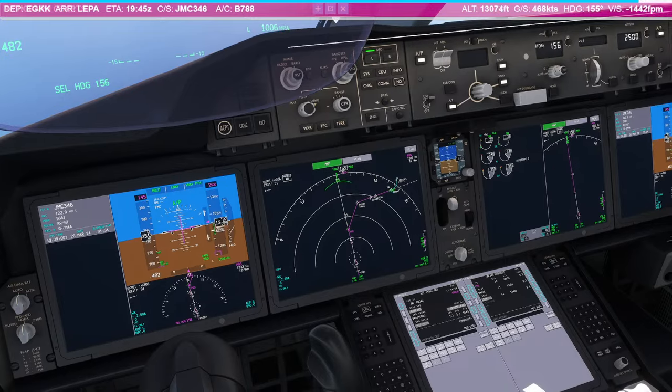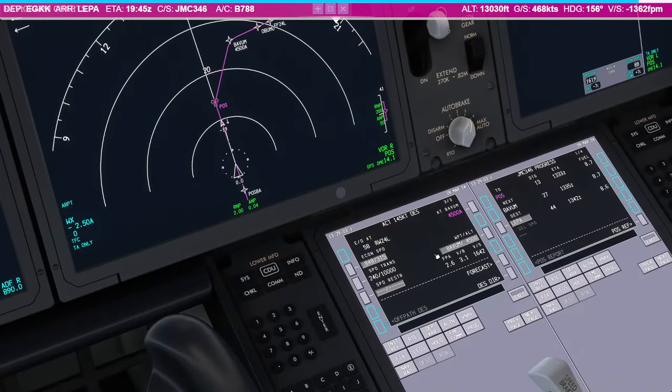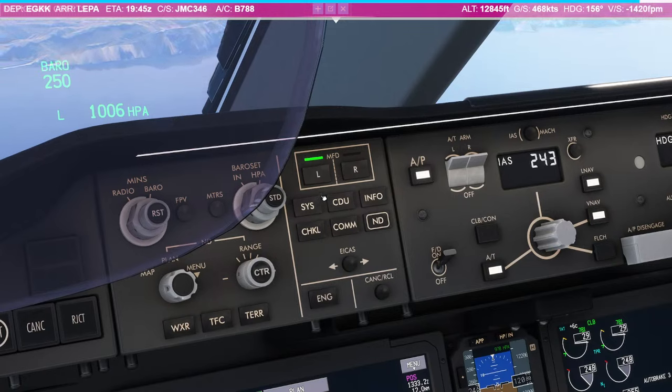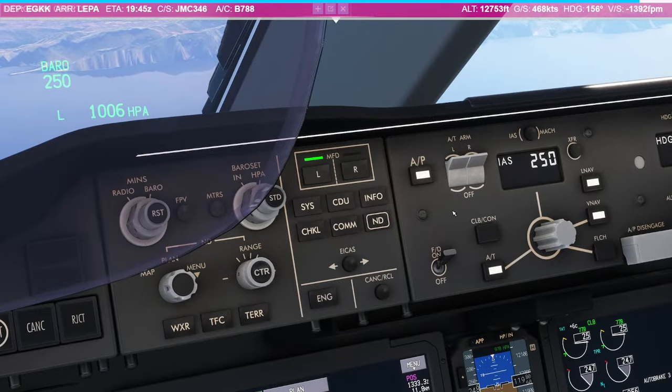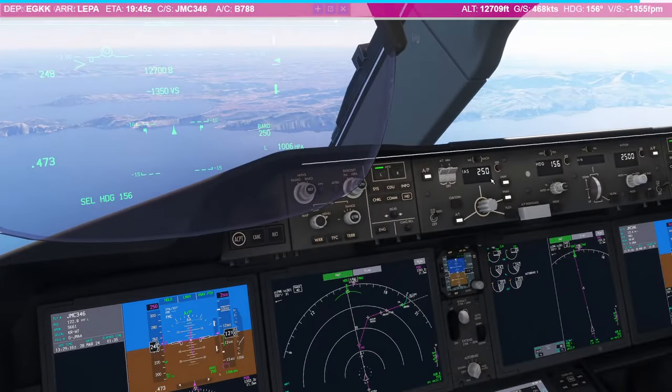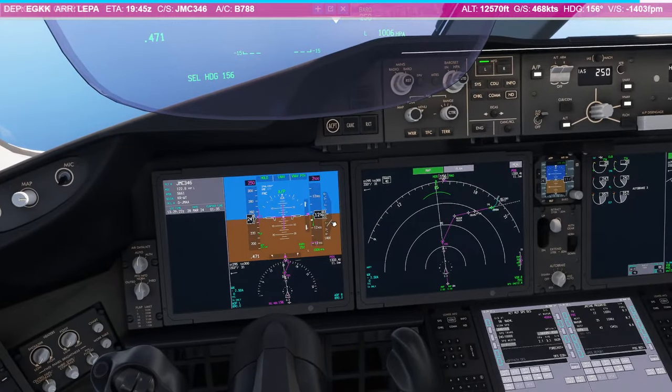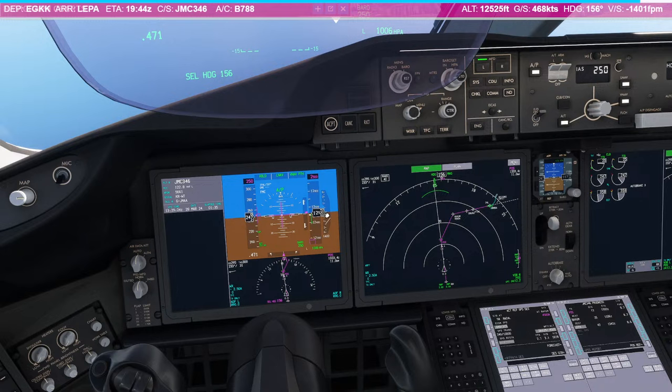Now I'm not sure what speed it's going for there. No problem, I'm going to intervene. I'm going to set, we'll just do 250 for now. So I've opened the speed window. We can stay in VNAV, but what I've done now is I've opened the speed window, so it's going to keep the 250 knots, and it will do what it needs to do that. So I've messed up its plan, but its plan wasn't very good.